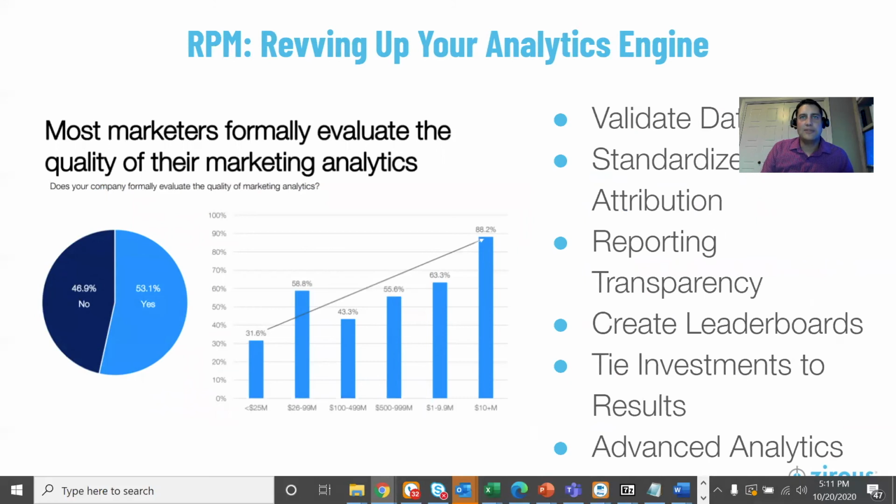Here are a few steps to creating the right analytics framework to drive success within your business. The first step is to validate your data. What is the source of truth, and does that equate to your success? Secondly, being able to attribute revenue from different marketing channels can be difficult.